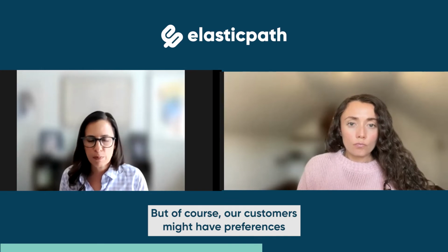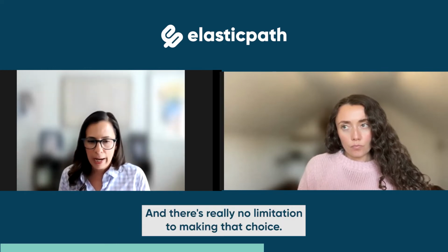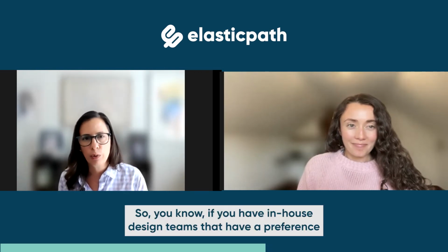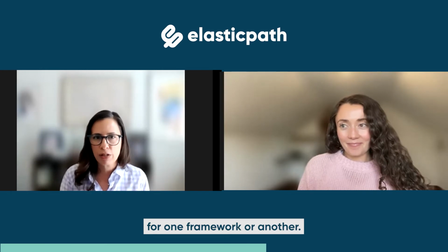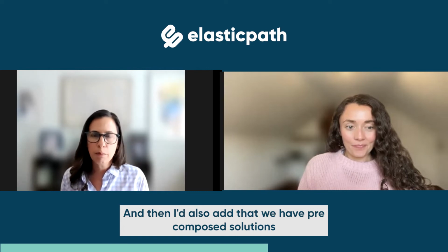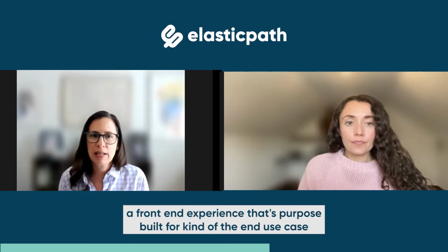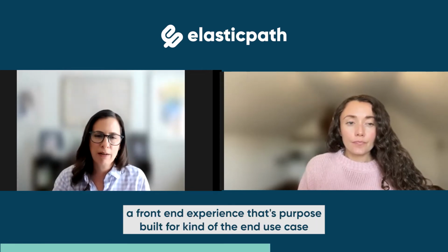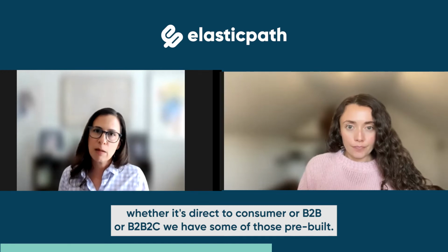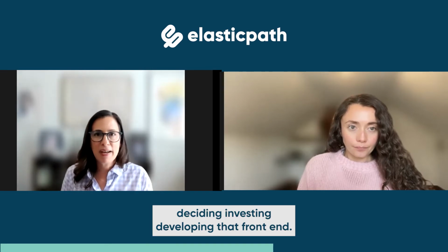But of course, our customers might have preferences for the different front end technologies that they want to use. There's really no limitation to making that choice. So, if you have in-house design teams that have a preference for one framework or another, absolutely use those. And then I'd also add that we have pre-composed solutions where we have already developed, in a variety of technologies, a front-end experience that's purpose-built for the end use case, whether it's direct-to-consumer or B2B or B2B2C. We have some of those pre-built, so you don't necessarily have to spend time deciding, investing, developing that front end.